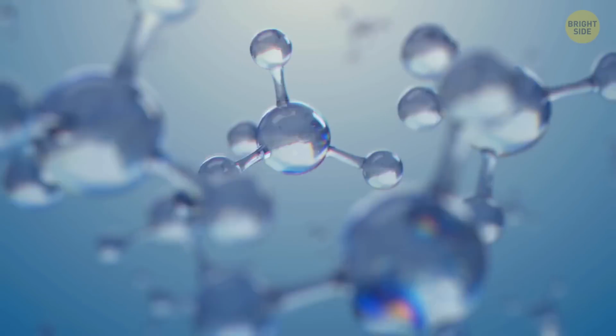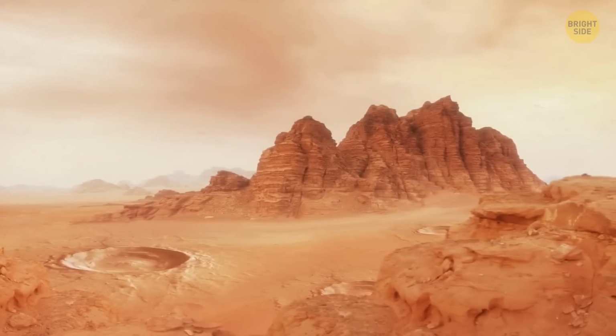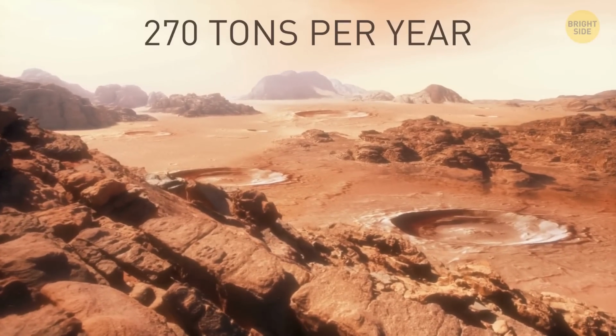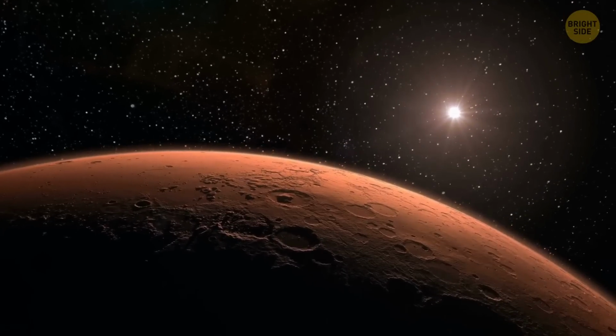Methane gas is a byproduct of natural processes, and this very gas is present in the Martian atmosphere, which confuses astronomers to no end. Mars produces around 270 tons of methane per year. Scientists can't figure out where the gas is coming from.